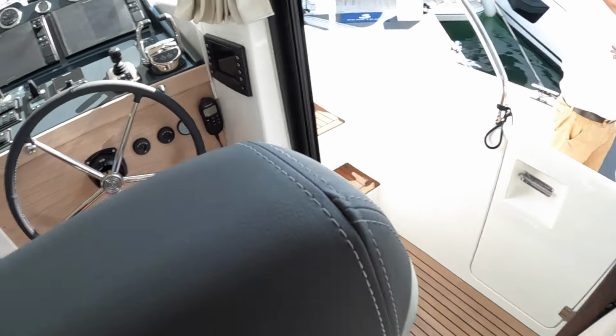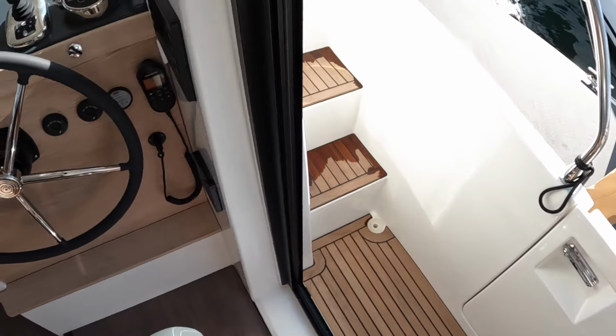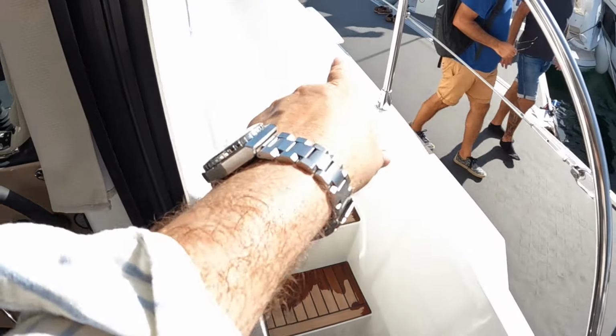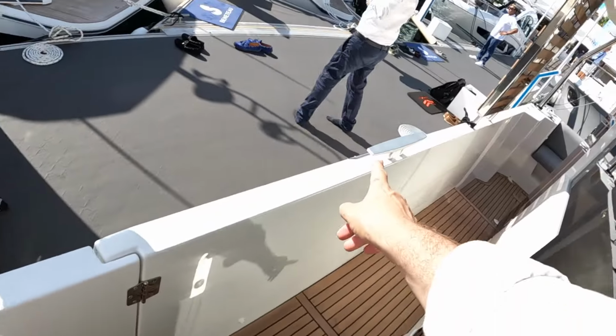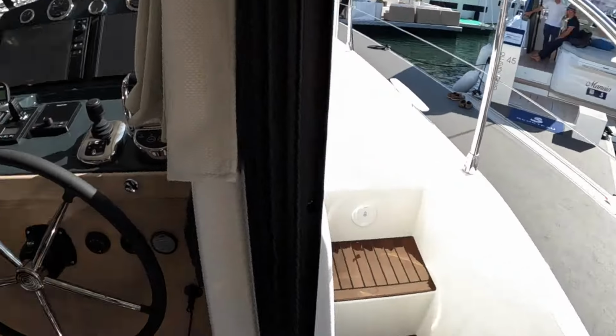Helm position then is here, big helm door, also a door in the bulwark right outside. So if you're short-handed, you can be at the helm, you can just step right out here, straight out onto the deck. And they've put big cleats as well right next to it. You can see one of them just there, and then there's another one just back there. Big wide side deck here as well. We'll come to those in a minute, obviously.